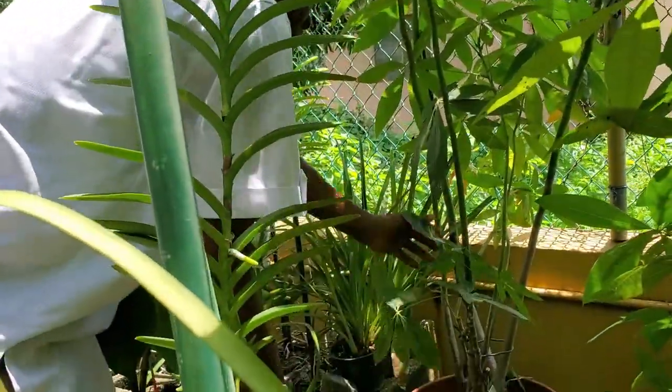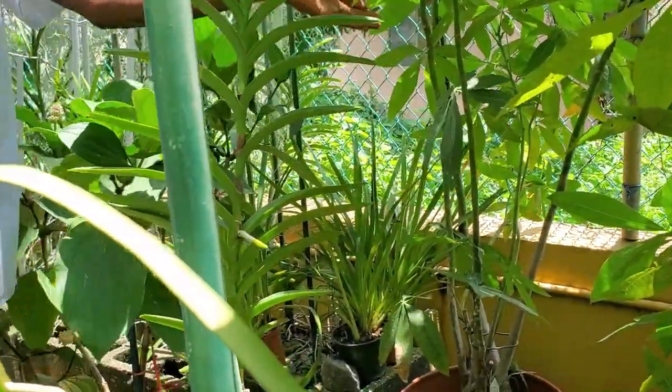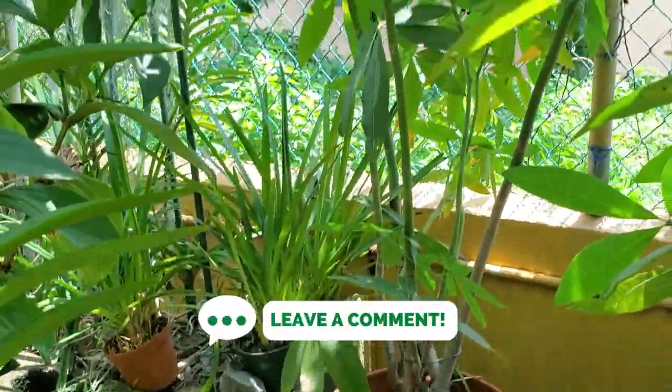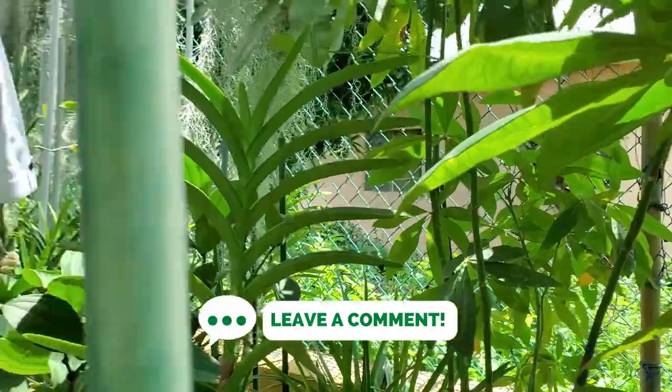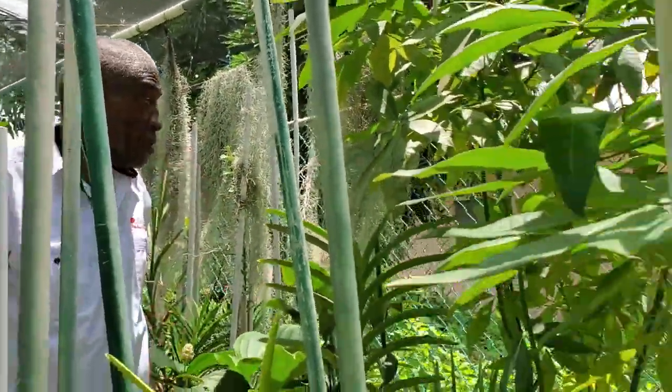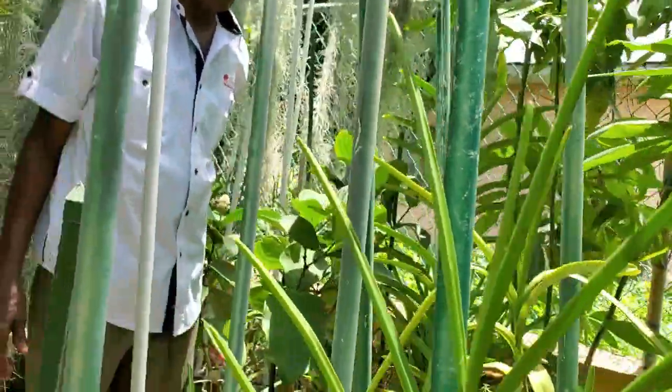What's the name of this plant? This is the money plant. Oh, that's the money plant. Yes. So, Ernie, that money plant, when you have it in your garden, it makes you have a whole heap of money? I thought so, but so far it has not borne any fruit, money fruit.